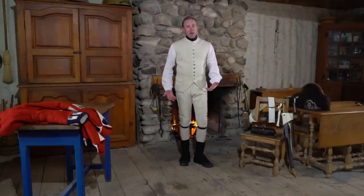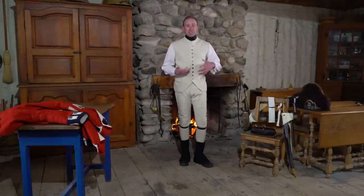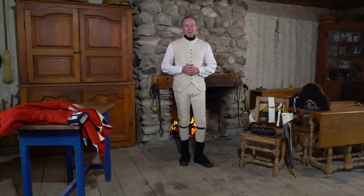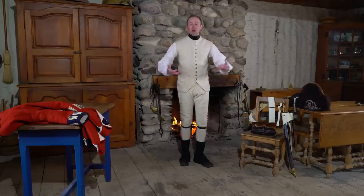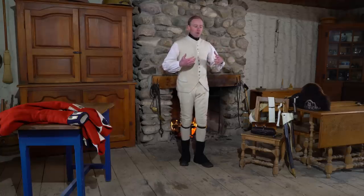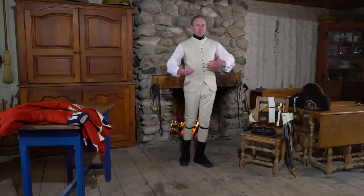All right, so I have my spatterdashes on. They only take a little while because there are several horn buttons on the outside of each of them. But once those are on, I can start to get the rest of my uniform on. Now, the next piece that I'm going to add is a little bit different.